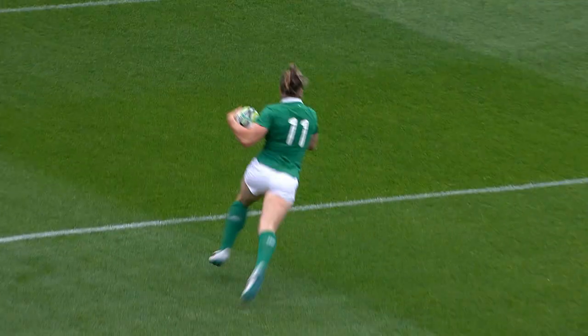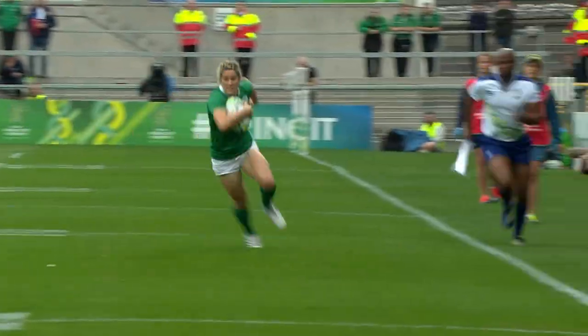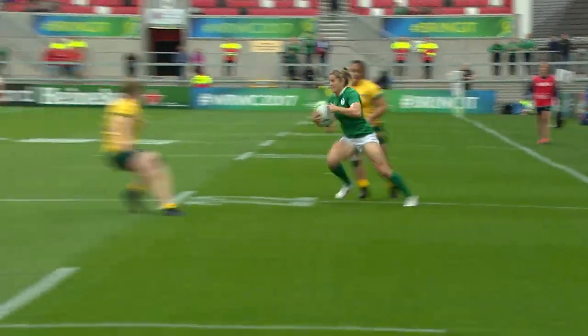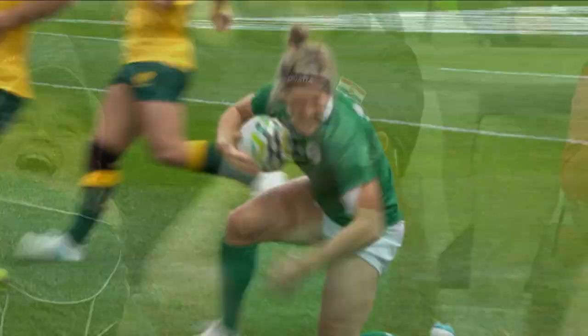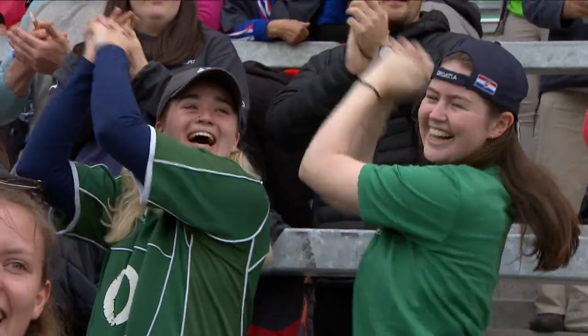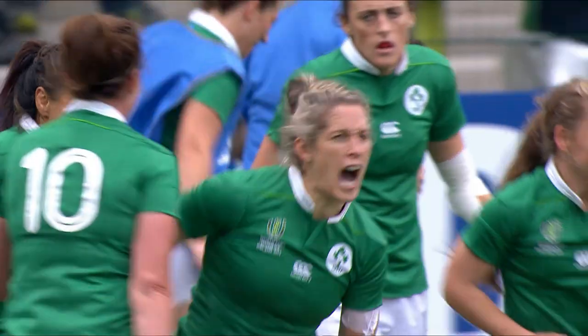It was a lovely little kick, wasn't it, from Murphy? The fact they were a little deep gave her the space to put that perfectly placed kick. It bounced up wonderfully for Miller, who had too much speed and a beautiful swerve, plus that lovely fend. Three Australian defenders she beat there. Great to see.